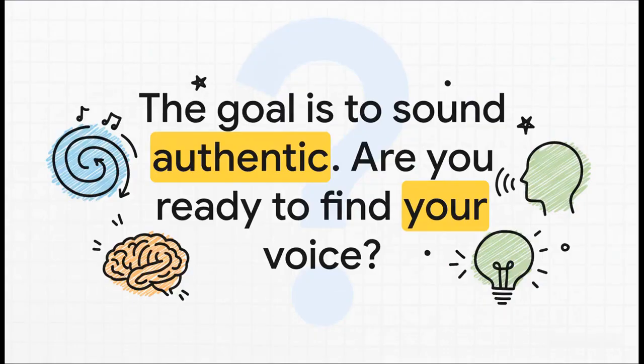Look, the point of all this isn't to sound American or British or to pretend you're someone you're not. It's about sounding authentic. It's about sounding like you. It's about letting your amazing personality and all your great ideas come through loud and clear. So I'll leave you with this question. Are you ready to find your true voice in English?